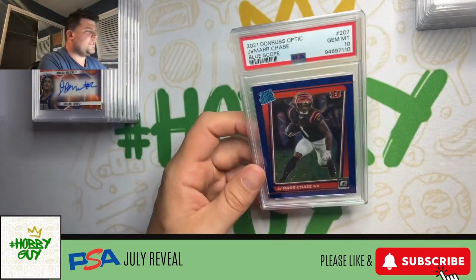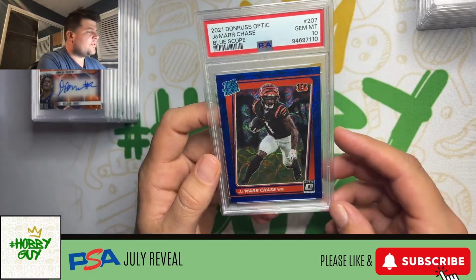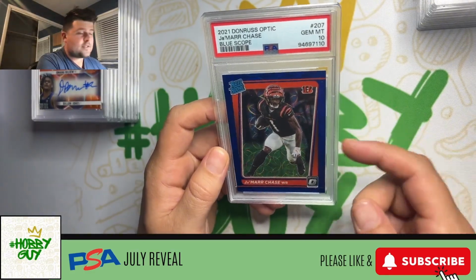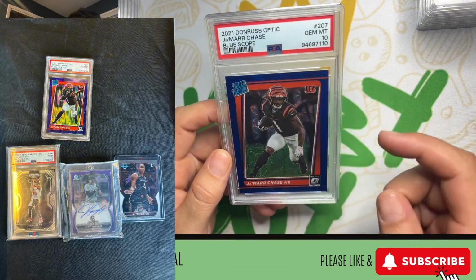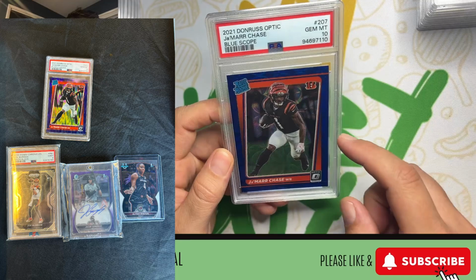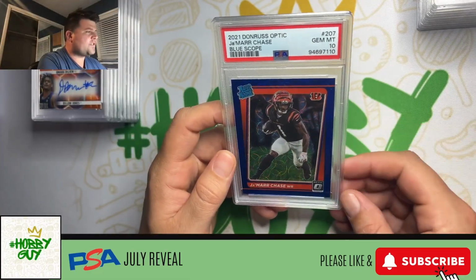All right, next one up, we got the Ja'Marr Chase Blue Scope PSA 10. Really happy about this one as well. If you watched my last video about setting up as a dealer at the local show, you saw I had a PSA 10 purple shock of this card that I actually ended up trading, and I got a little bit above its actual value.